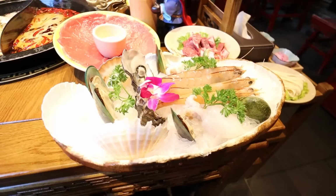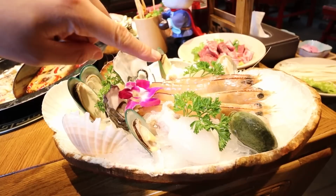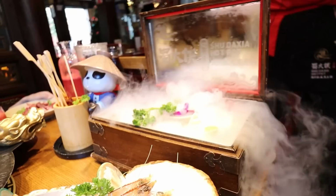Wow, look at that. Seafood platter placed on top of what seems to be a shell from the beach. So on this seafood platter, you got scallops, mussels, oysters, prawns. Wow, look at that, a little squid. Look at my lamb and beef platter. Wow. This is what I love about hot pot. The table gets full and it looks very, very good. That looks incredible. This guy, look at this guy.